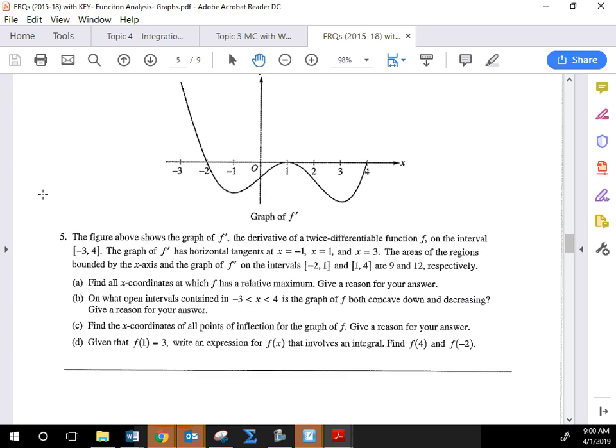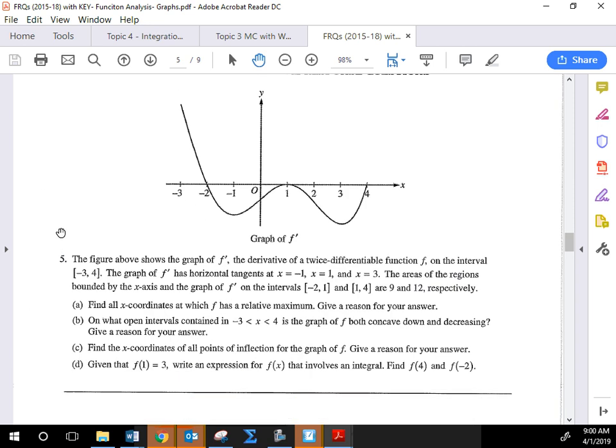Here they gave us our derivative again, and then they asked about relative max, when is it concave down and decreasing, points of inflection, and then some about an integral. So again, you can see these are just the typical types of things that they ask. This is really where our justifications are heavily playing. So I think for this one, I wanted to look at 2018, but let me double check real quick. I think we've actually done 2017 in class before, and perhaps 2016.